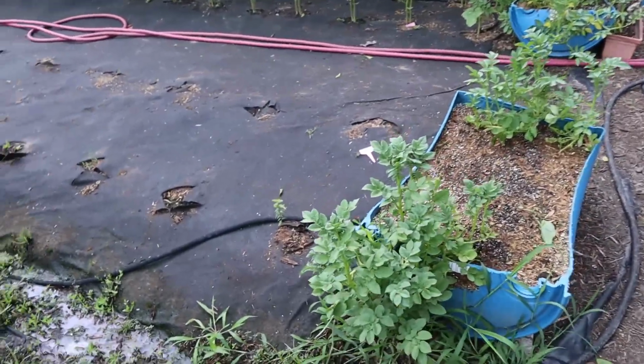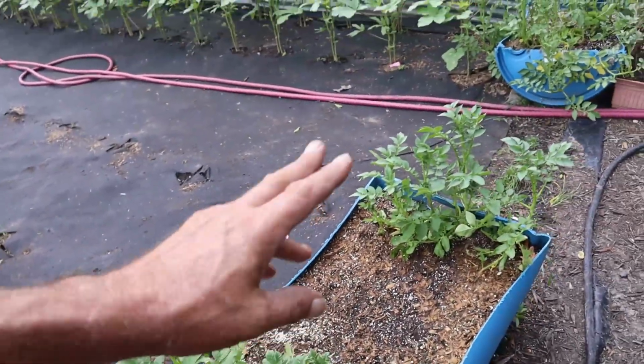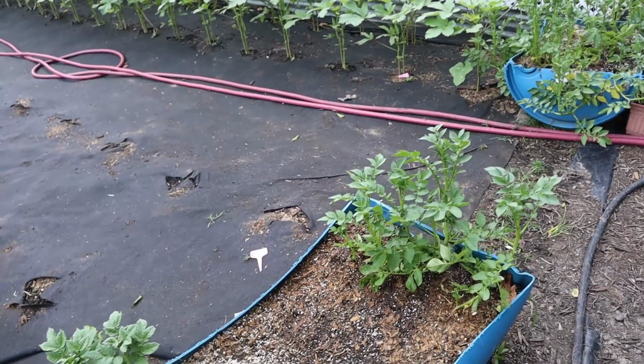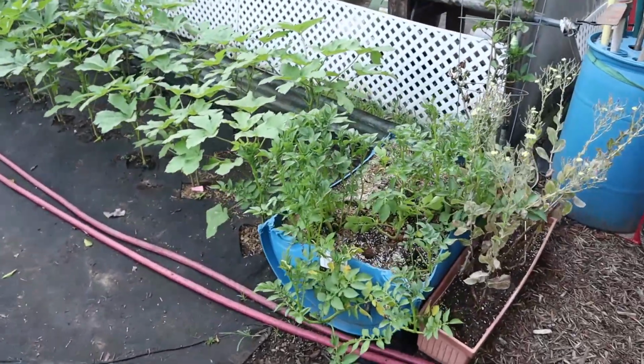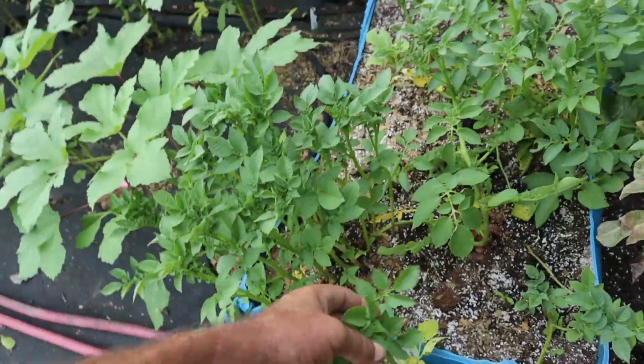Here's my potato harvest patch right here. I did this right here because Miss Darlene of Patriot Farms did a heck of a potato harvest this year. Beautiful garden she had up there. So I'm really proud that she got that many potatoes, you know. But I'm going to get enough of these out here to make me some tater soup, hopefully.